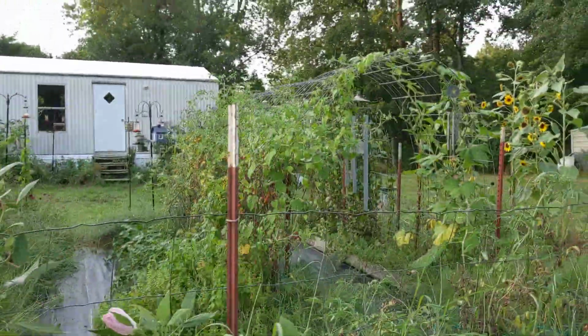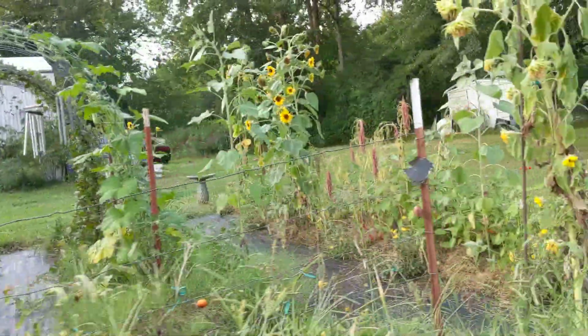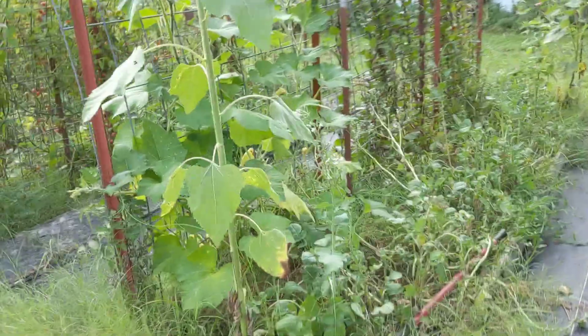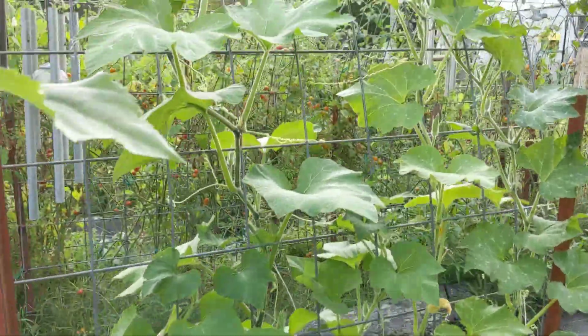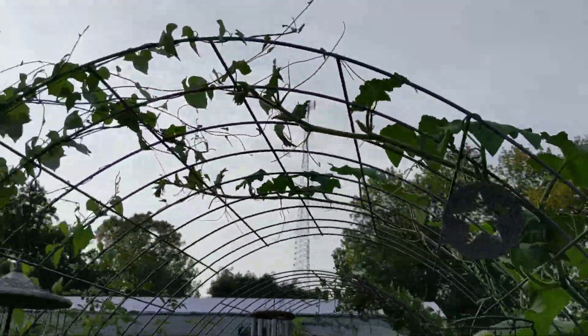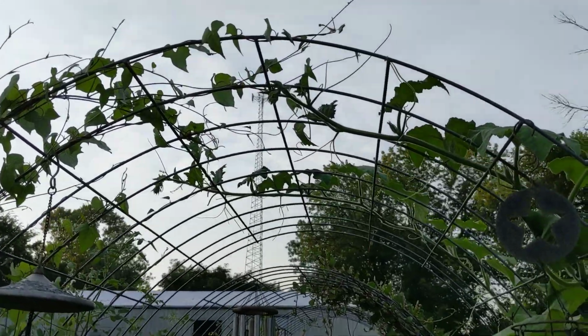And I've got a lot of tomatoes that need to be picked. I'll have to come out tomorrow and do that. I just didn't have time today. This is the Rampicante squash, and I planted it late in the year, and it is already, a lot of the plants are already up here.